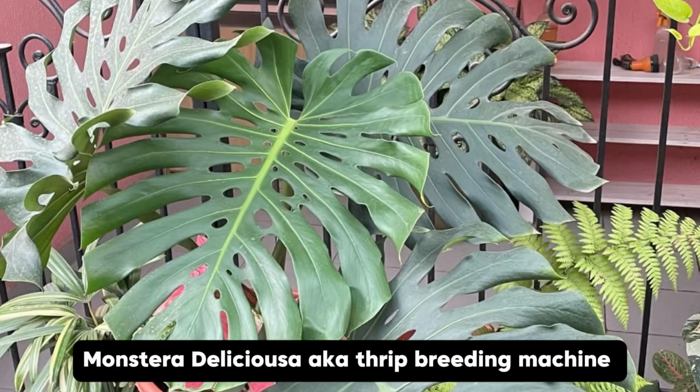The one house plant I've come to realize that thrips absolutely love, and if you have this house plant, you need to be on the lookout for thrips. In fact, if you currently have a thrip infestation, chances are it originated from that house plant. Ladies and gentlemen, it is a Monstera deliciosa. Yes, the iconic, the classic, the statement Monstera deliciosa. This plant is a thrip's favorite breeding house plant.